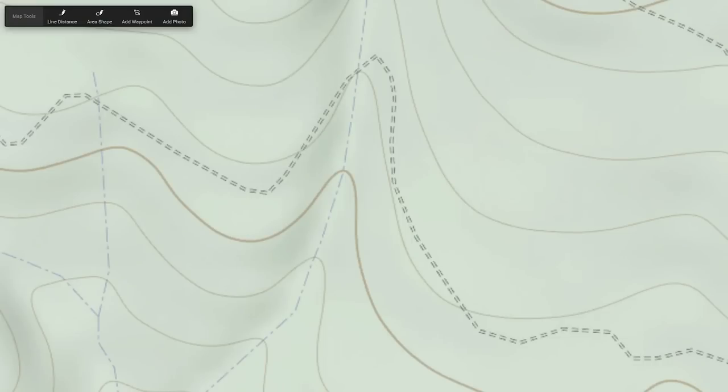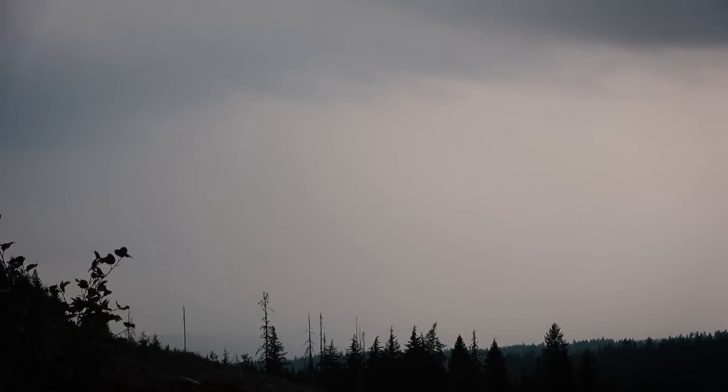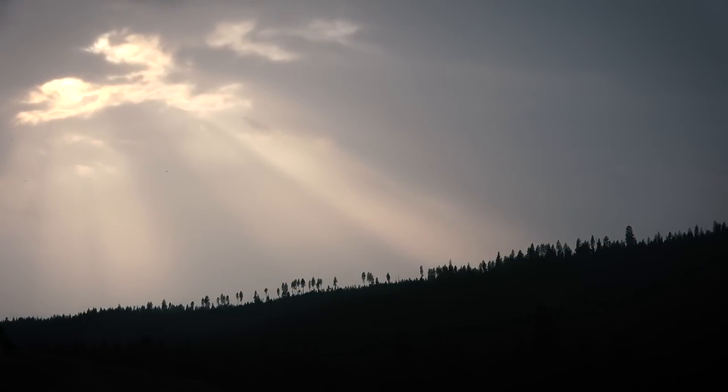So I just dropped a pin on these two elk right here. I'm just gonna work my way back to the car. Given the next couple days, hopefully this bull gets a little bit more fired up. There's a bear.